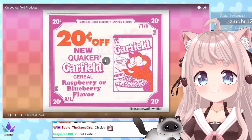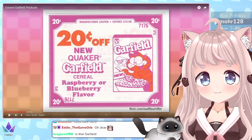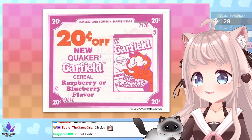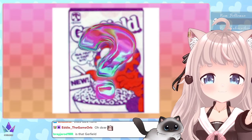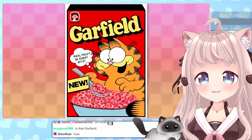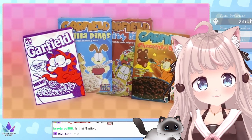But other than that, that's literally all we know about this item's existence. For all we know, it might not have even existed at all, as not a single photo of the box has ever been found. Here's a hypothetical recreation of the box art someone on Reddit made. And besides that, not a single other Garfield cereal was ever made.